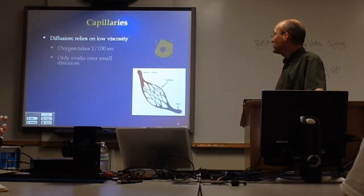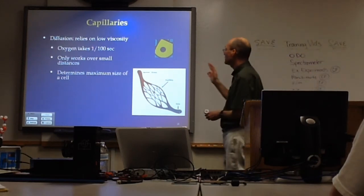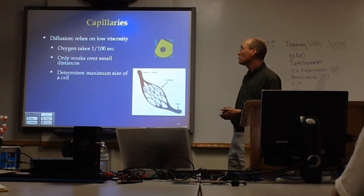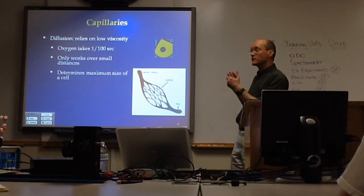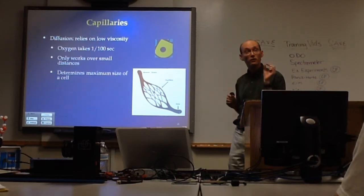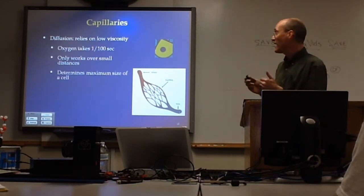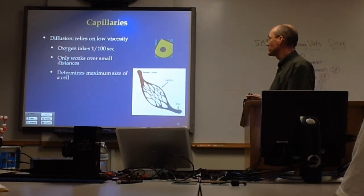Why is that important? Well, oxygen takes only 1/100th of a second to go from one side of the cell to the other because it's water. It only works over small distances though. So you can't use this way of distributing oxygen or chemicals throughout your body. You can't use diffusion everywhere, but you can use it over very short distances, like in a cell. So it's very important that you have this low viscosity, which means a high diffusion rate, for a cell.